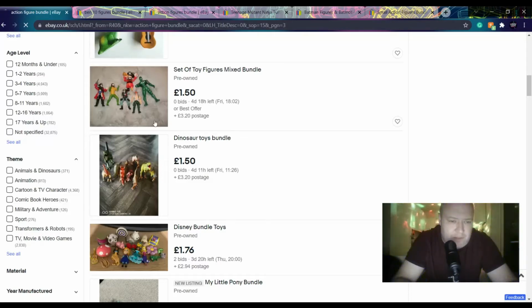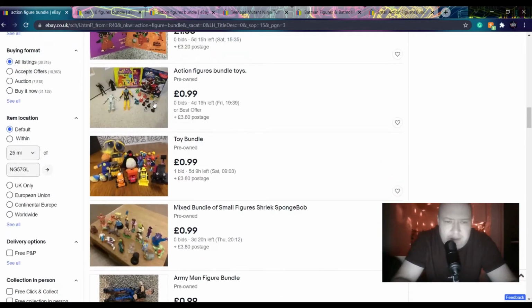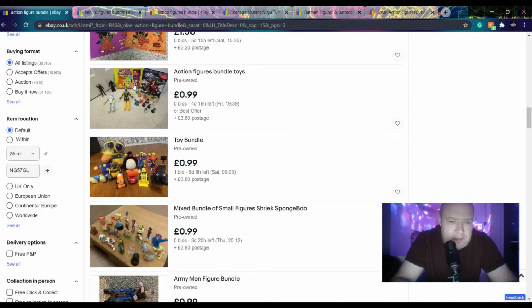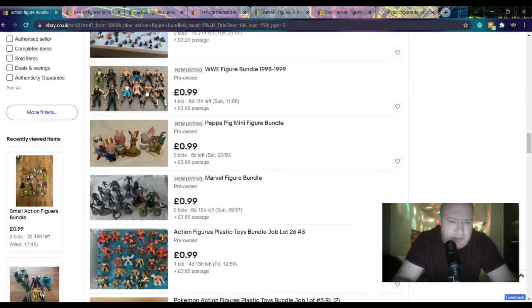That's £1.50, that one. However, if you look there, that is a free Aquaman from Burger King. And that looks like a knockoff Power Ranger. I'm not going to open up that one. Action figure bundle toys, 99p. That could have some interest in it for some small gifts. Let's have a look further on.